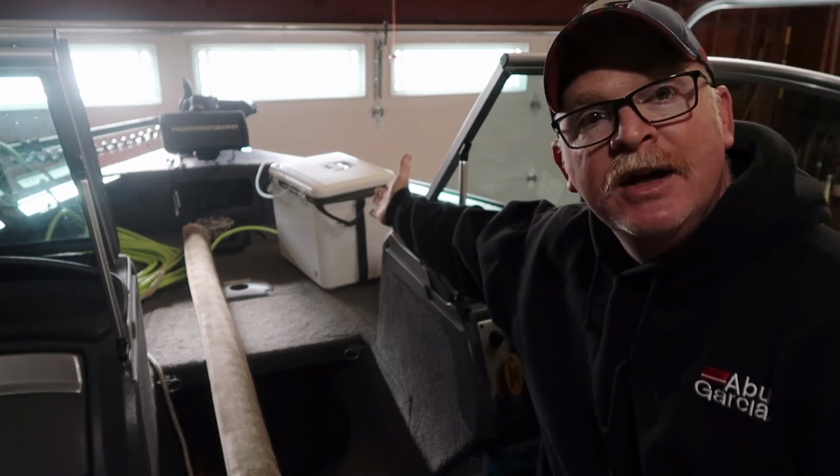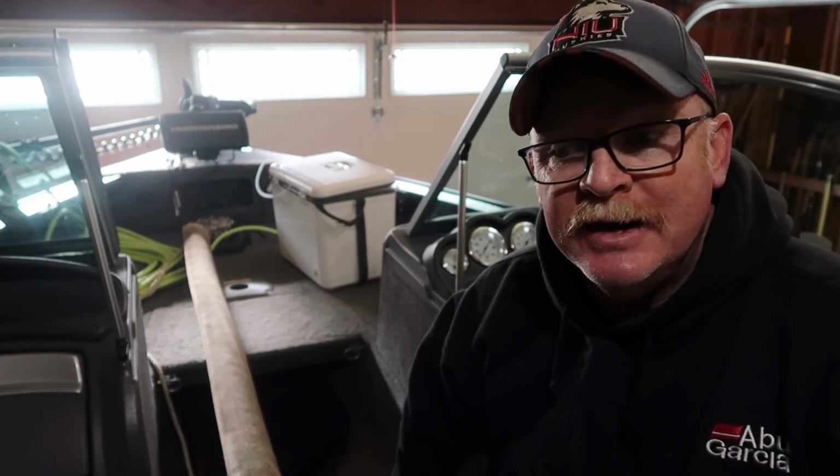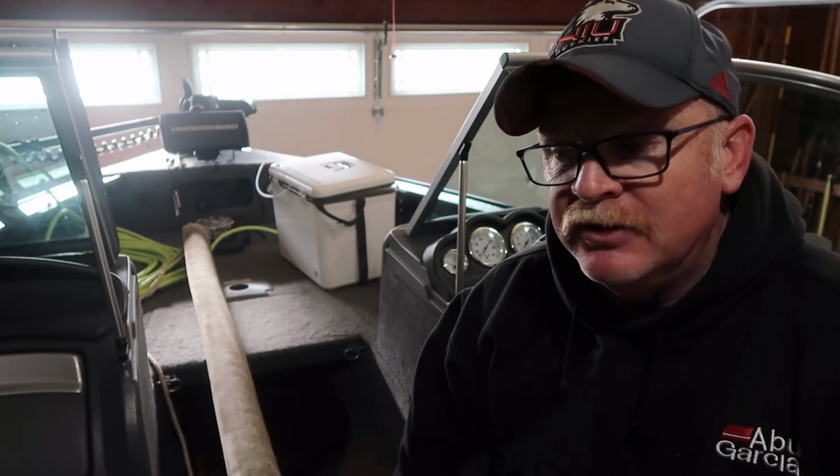I also have an insulated bait cooler up here with an aerator. That's my small one. I've got 2 other big ones behind me over here. You have to have an aerator if you plan on transporting sucker minnows any distance at all. And it's insulated so I can keep the nice cold water cold, and that aerator runs and keeps oxygenating those fish so they don't die before I get to my lake.